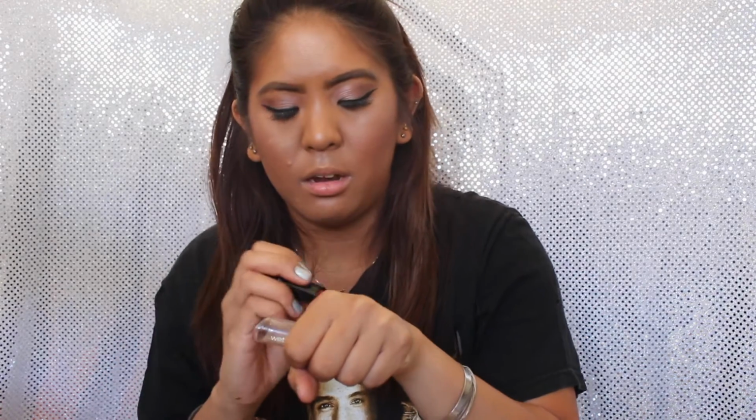This is very, very pigmented. Oh, this is more pigmented than I thought. And this will be the last thing that I'll be applying on my face.